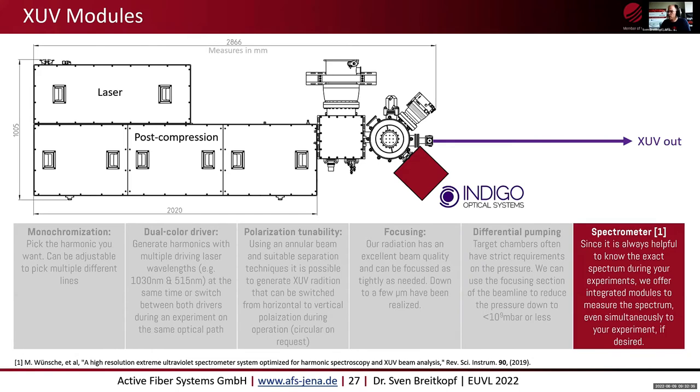And usually it's also interesting to have a spectrometer available for the operation. So you can monitor the flux you have, you can monitor the exact wavelength of the XUV output. And this can be integrated into the beamline.